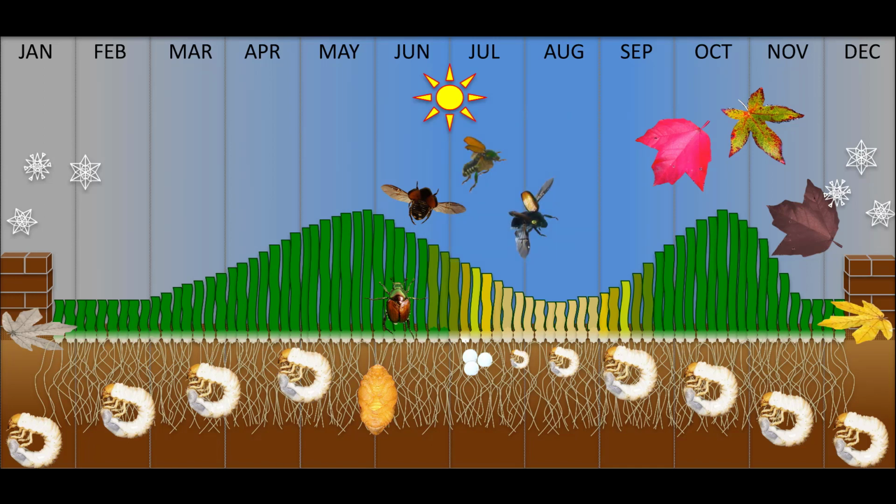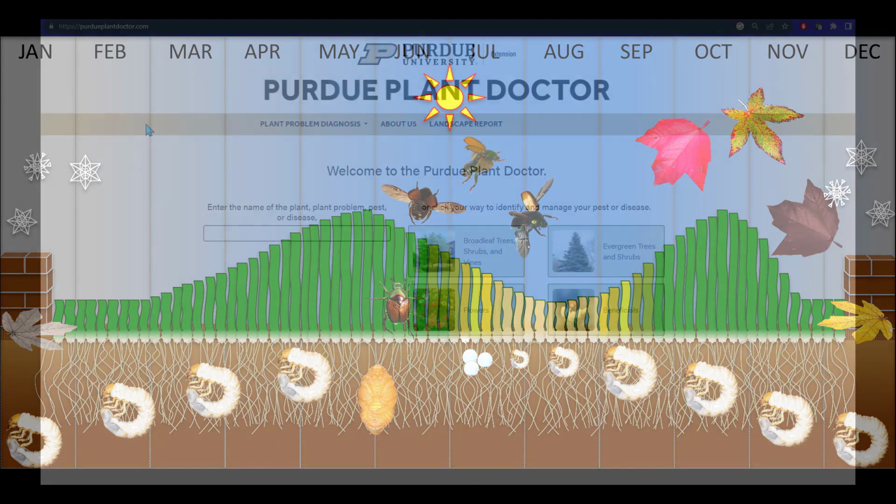In years where few beetles are present in the landscape, beetle injury may not be noticeable until the end of the flight period. In this case, treatment may not be necessary.